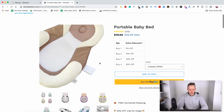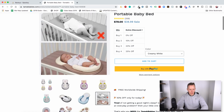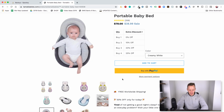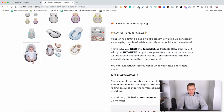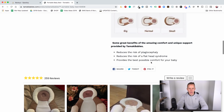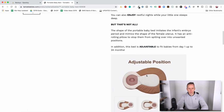So, okay, portable baby bed, no logo again. All right, $38.99. Don't understand the random price. I'd make it $49.99. People are willing to pay a lot for their babies. Okay. All right, so 50% off only for today. This is not believable. I would take that out. Blob of text. Okay, yeah, you need some more GIFs in here. Basically, you can go on Fiverr.com and have someone create some GIFs, send them the product, basically showing how the product is used.